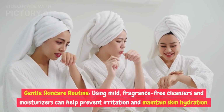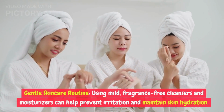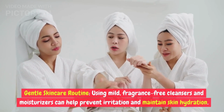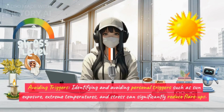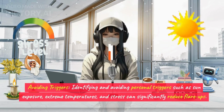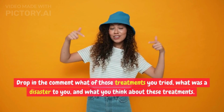C. Gentle skincare routine. Using mild, fragrance-free cleanser and moisturizers can help prevent irritation and maintain skin hydration. Like we talked before, I talked about those recommended cleanser brands. D. Avoiding triggers. Identifying and avoiding personal triggers such as sun exposure, extreme temperatures, and stress, and we talked about all the triggers.